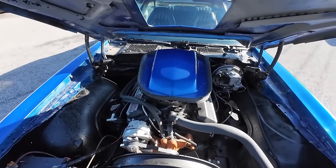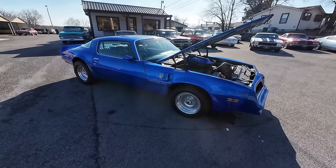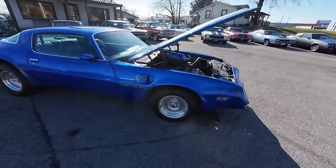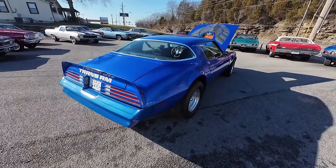Of course, we'll be taking it down the road, pointing out flaws so you know what you're getting before you get here. Detailed pictures, financing, and shipping is available on this one at maplemotors.com. Go there, check it out. Let me know what you think. Test drive should go well. It's a pretty car. Does have some flaws, though.